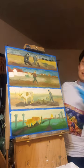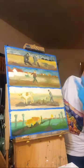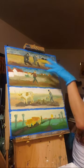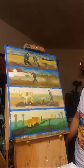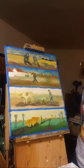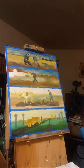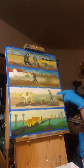But here we go. So let's actually get into these paintings. We've got so many things to update. I actually really like this one. This top one is my favorite. I think I put the most thought into it right from the beginning. But we're actually gonna start with the last one that we worked on. So we'll work backwards for this. That's gonna be this one.